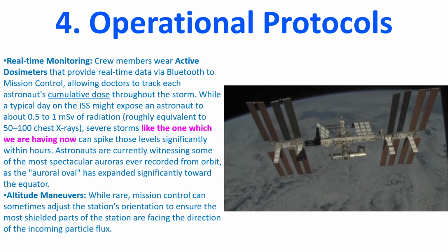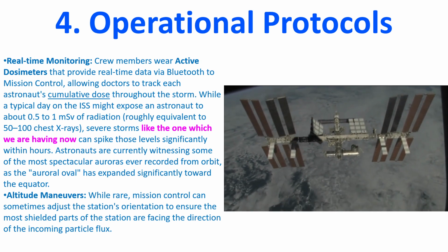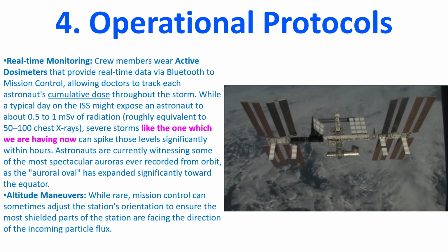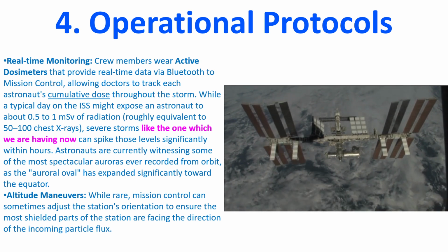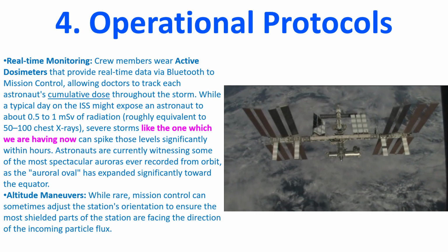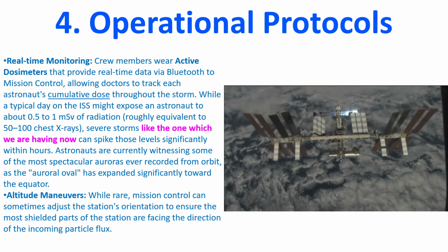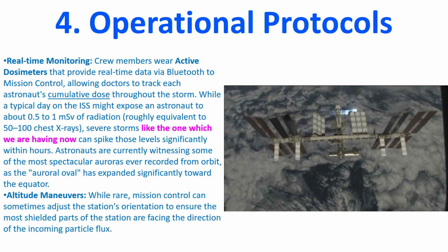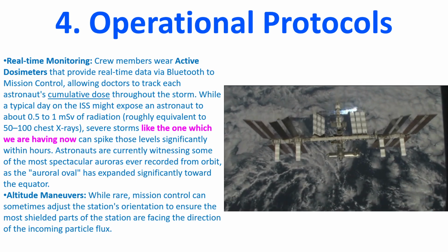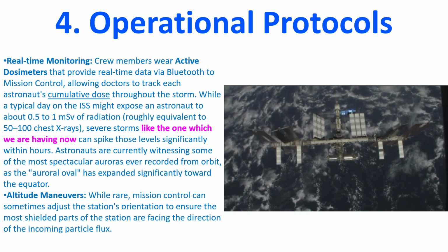Astronauts are currently witnessing some of the most spectacular auroras ever recorded from orbit, as the auroral oval has expanded significantly towards the equator. While rare, mission control can sometimes adjust the station's orientation to ensure the most shielded parts of the station are facing the direction of the incoming particle flux.